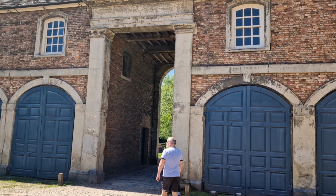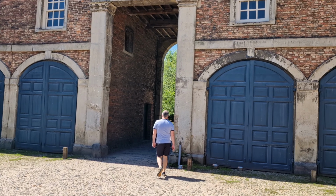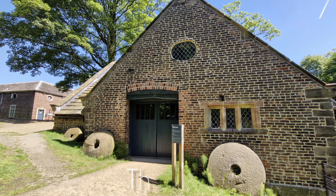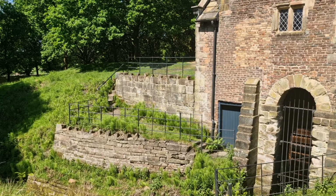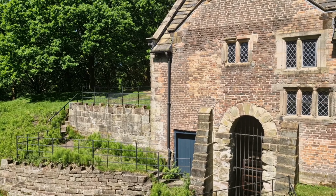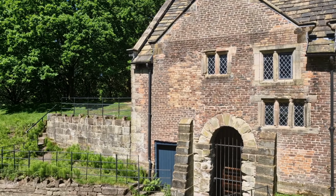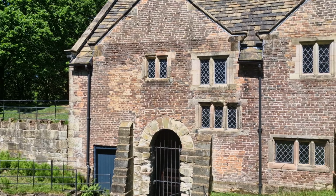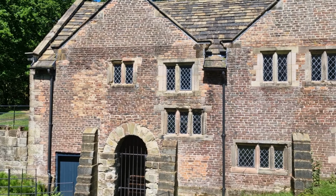We exited the house back into the servants' courtyard and out through the stable block into the magnificent gardens and parkland beyond. There is the most magnificent mill, which is in splendid condition, with a working water wheel which we really enjoyed seeing. We also spent some time in the rose garden. This was very beautiful and the scent was actually incredibly strong.